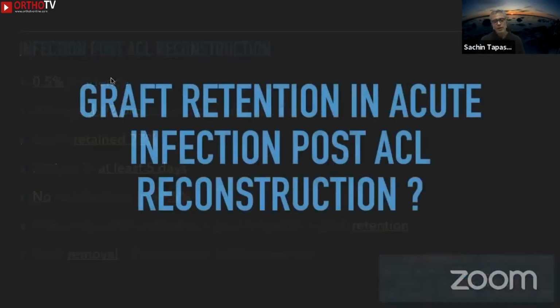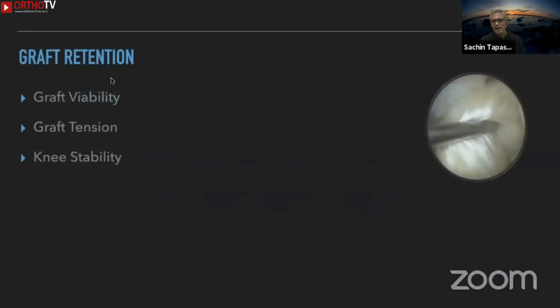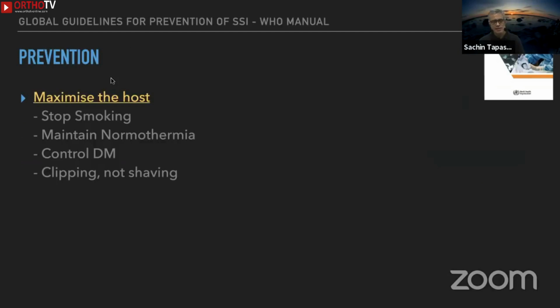considered. The real question is that, do you retain your graft or do you sacrifice your graft? And I think this all depends upon how early you go in, and if your graft looks viable, if the tension on your graft looks good, and if your knee feels stable, then you can retain your graft, especially if you've done it in the acute situation. If your graft looks non-viable, if it looks lax, your knee is unstable, then I don't see any reason to retain the graft, and I would sacrifice those grafts in these instances.